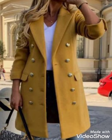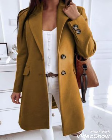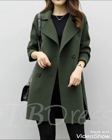An overcoat is a type of long coat intended to be worn as the outermost garment, which usually extends below the knee. Overcoats are most commonly used in winter when warmth is most important.